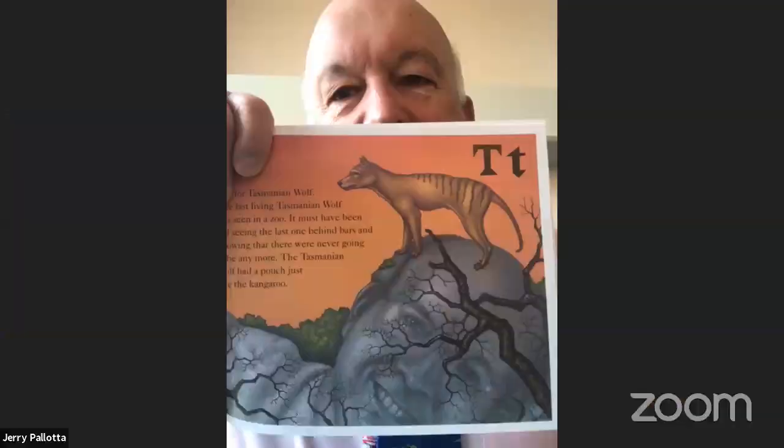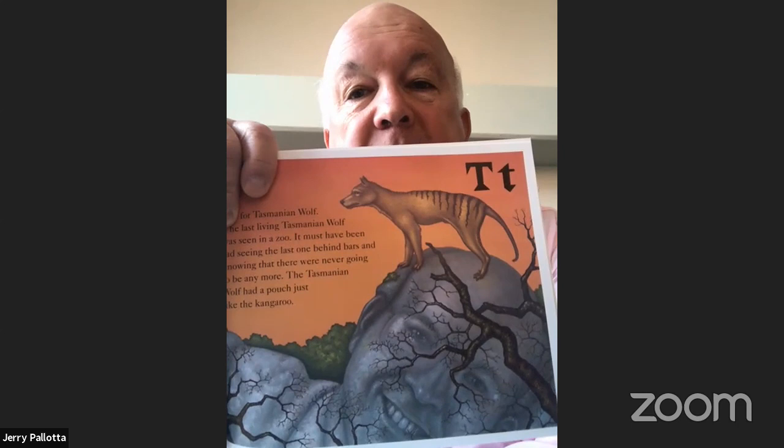That's a Tasmanian pouched wolf, which is extinct. And sure enough, if you go over to the Museum of Natural History, it used to be the Museum of Comparative Zoology, the Museum of Natural History at Harvard University in Boston. Teachers, parents, whoever's out there listening, kids, if you come to Boston, you have to go to the Museum of Natural History at Harvard, 26 Oxford Street, and you'll see an extinct Tasmanian pouched wolf. They have one stuffed there.